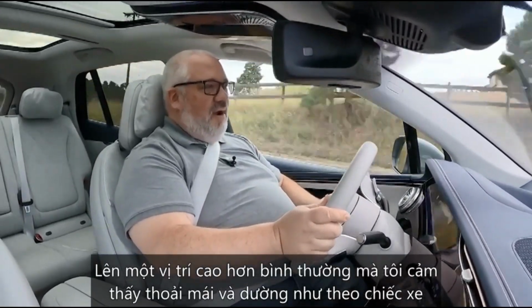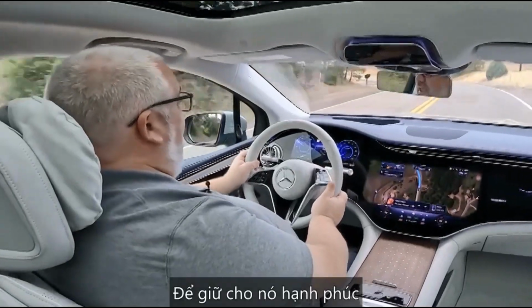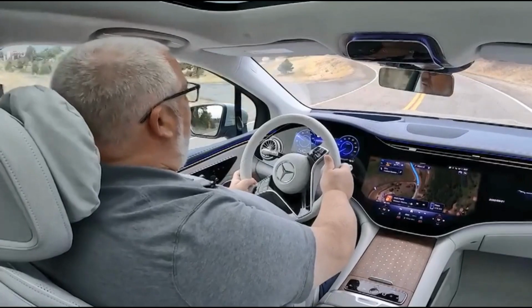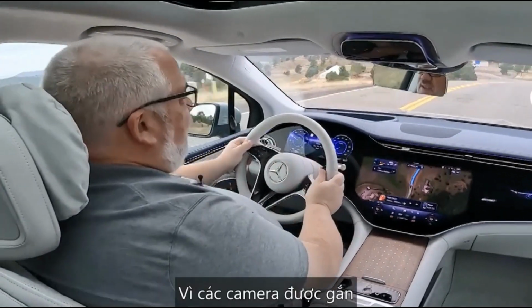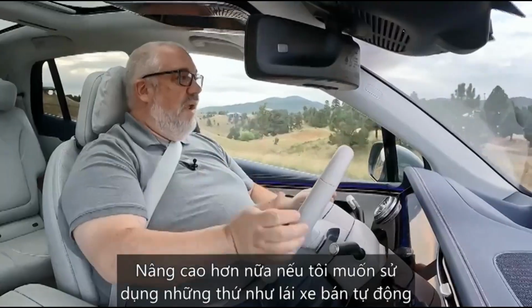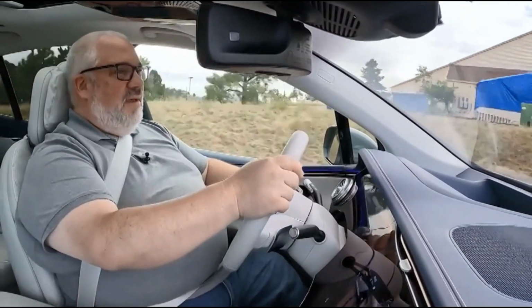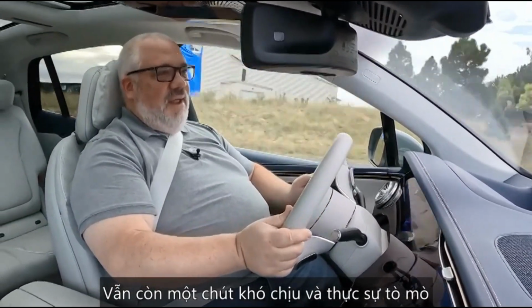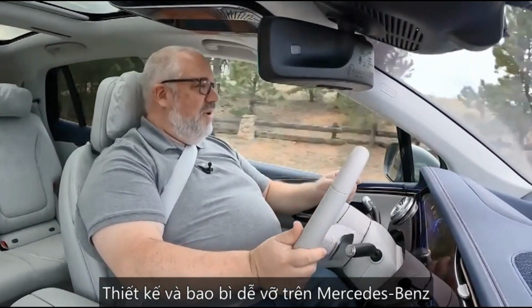And apparently, according to the car, I've still not raised the steering wheel enough to keep it happy, because it has paused the attention monitor, since the cameras that are mounted in the actual dash can't see my face clearly enough. So I'd have to raise it even higher if I want to use things like the semi-autonomous driving features. So that's still a little annoying, and a really curious design and packaging foible on Mercedes-Benz's part.